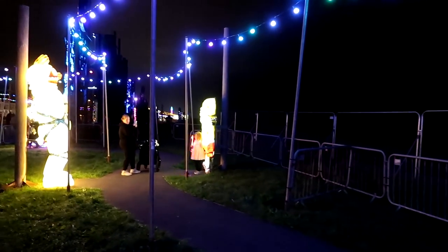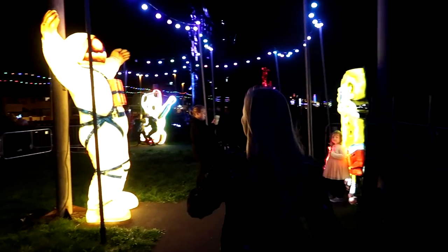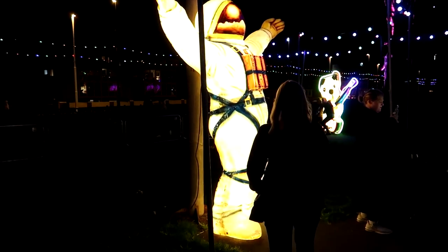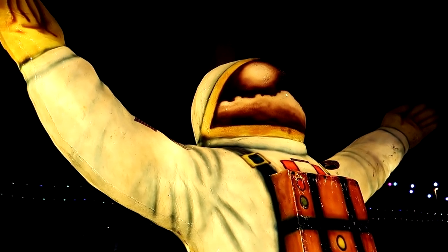Dora the Explorer just over there as well. Another classic. SpongeBob. Oh, what about SpongeBob? SpongeBob's alright. Love the spaceman, there we go. I have to recreate the photo now, because Charlotte had a photo with the spaceman in Lightworks, and now he's down here just so that you can see him.